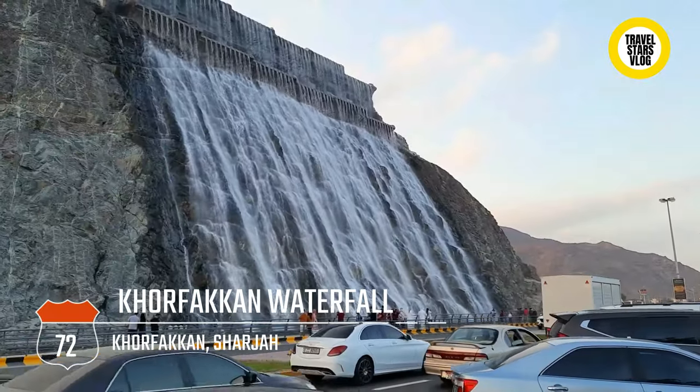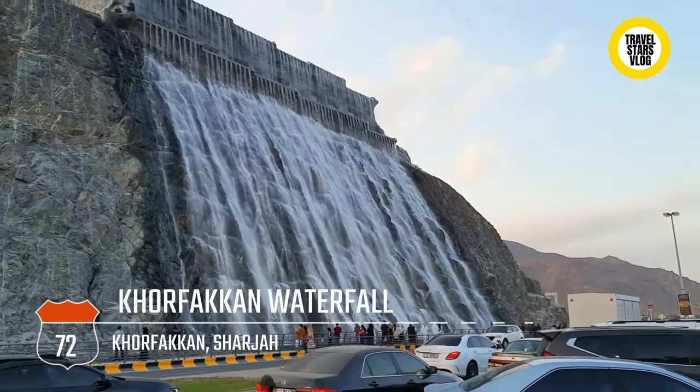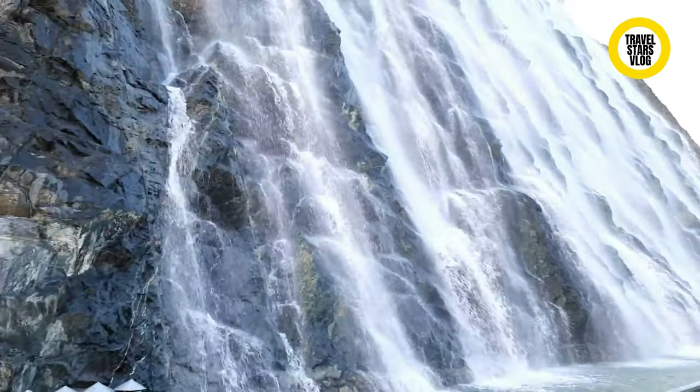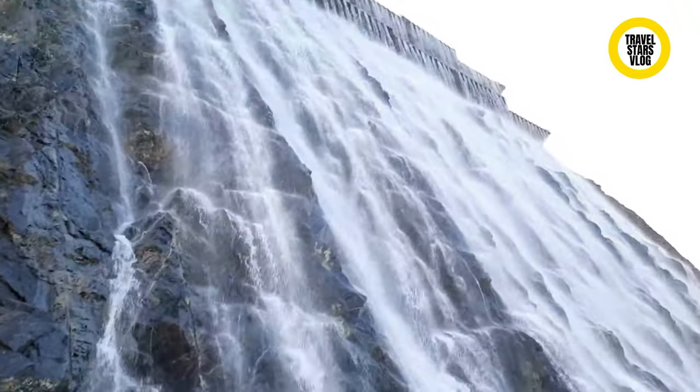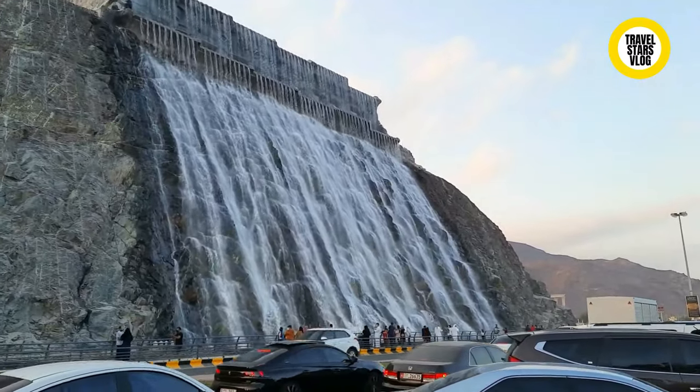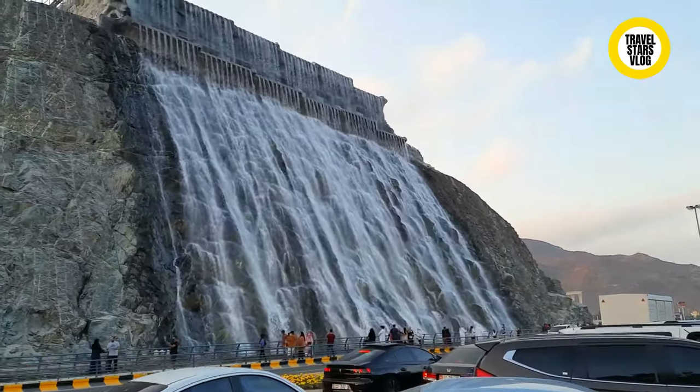Number 72. Khorfakkan Waterfall. The waterfall is one of the most prominent tourist and entertainment additions to the tourist scene in Khorfakkan. It was built 45 meters long and 11 meters wide and is located at a height of 43 meters above sea level.